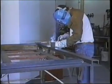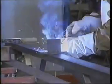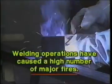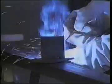Keep in mind that welding temperatures are extremely high, and welding on metal can create heat transfer from the metal part to combustible materials located nearby. Welding operations have caused a high number of major fires. Due to the potential for fires, explosions, and health hazards, arc welding must be carefully controlled.